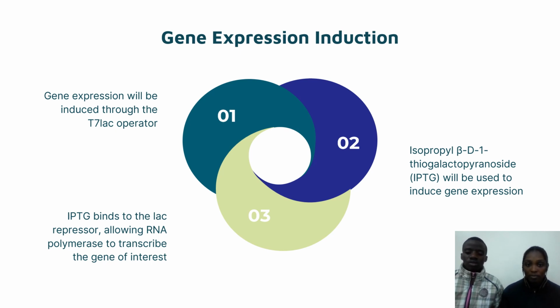be integrated into the nucleus of this bacteria, and now this gene expression will happen through the induction of this plasmid by an IPTG, isopropyl beta-D-1-thiogalactopyranoside, and to the T7 LAC operator. And then the process will occur by the binding of IPTG to the LAC repressor, allowing RNA polymerase to transcribe the gene of interest, which now contains our expression cassette we have designed.